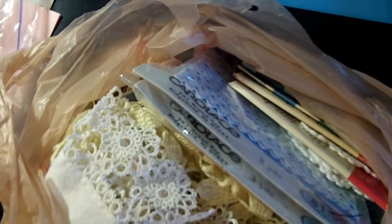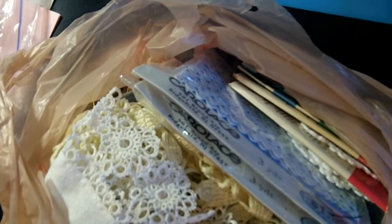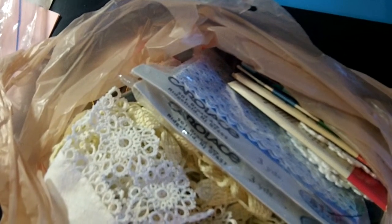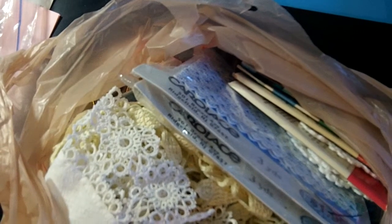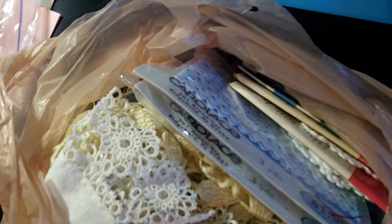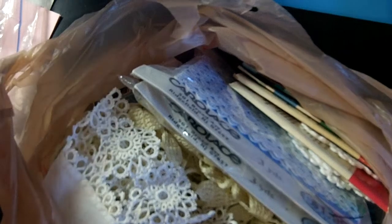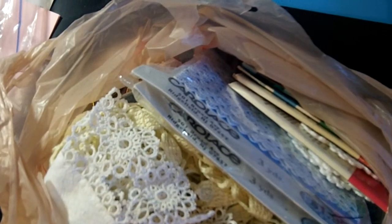So my local St. Vincent de Paul, the first part of August, they always have what they call a collectible sale. I think what they do is throughout the year they get stuff in, like if they get in vintage doilies or vintage furniture, what they would consider a collectible item that people would really be wanting, that could be pricey, people pay a little bit more for. They do a collectible sale.